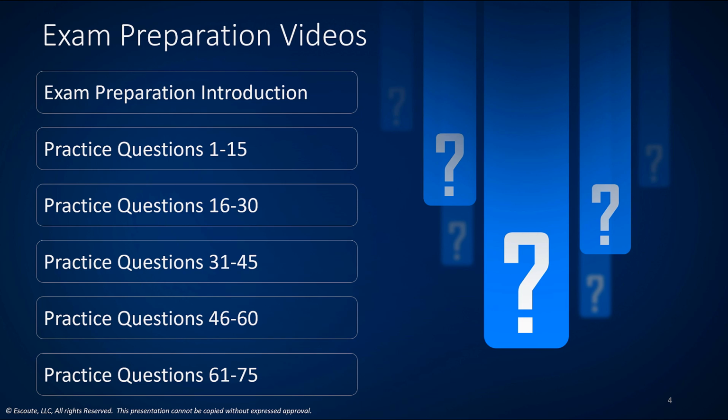Now, of course, some tips. Make sure you read the full question, look for keywords, and determine which domain or module the question is coming from. That'll help you a lot. Remove answers that are clearly not correct, and of course, be cautious of those things like always or never. And if you get completely lost, look for that answer that would be most valuable to the enterprise. Now, let's jump on in and take a look at a couple of these sample questions I have for you.